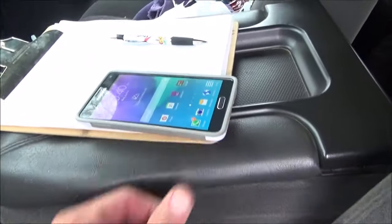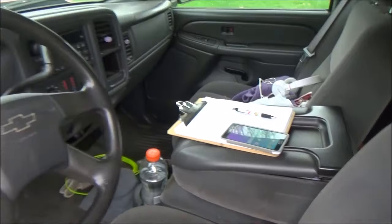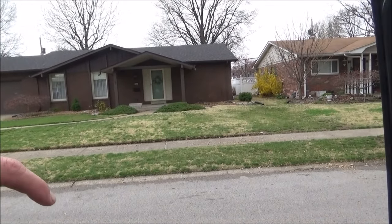All right, we'll put that there. Look at my list. Sheesh. Look, I've only gotten a few done. All right, this is my third yard for today. I just cut it, now I have to trim it and blow it off.